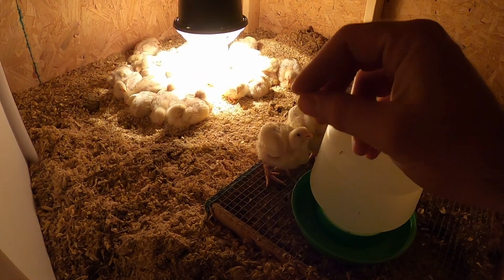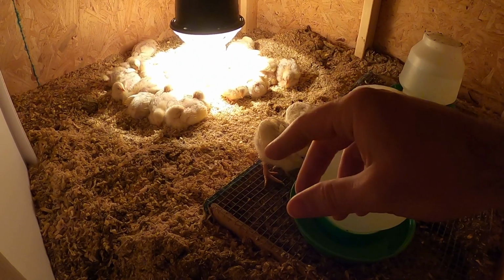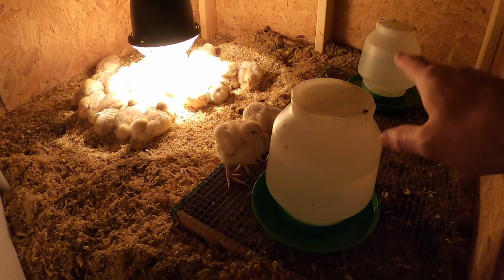We want these guys to live to a ripe age to butcher. We don't want them to get sick. We don't want them to overeat. We don't want any kind of trouble. So no food right now. We're starting that this week.